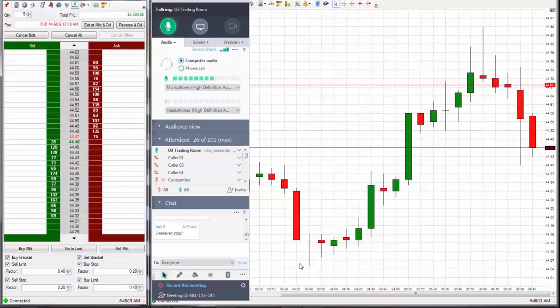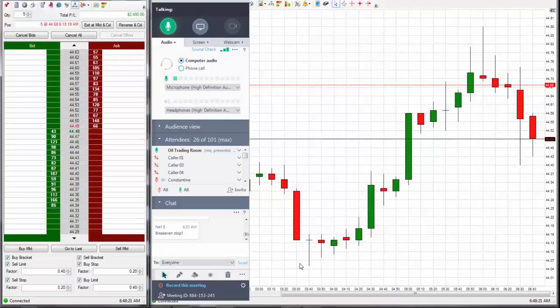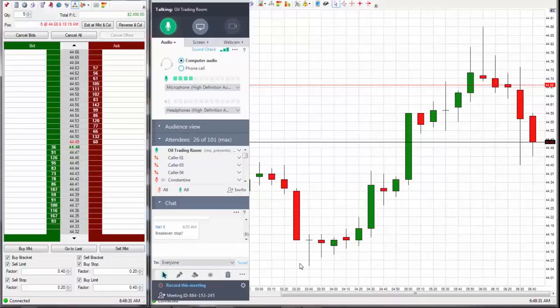Now it may go down big today, you know, and I'm going to miss it, but you don't make a living at this by going for home runs or grand slams. You make a living by hitting nice solid trades and doing it with very high mathematics and then upping your contracts.